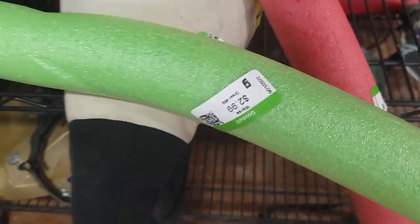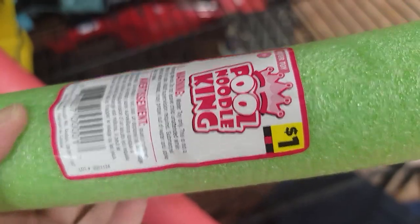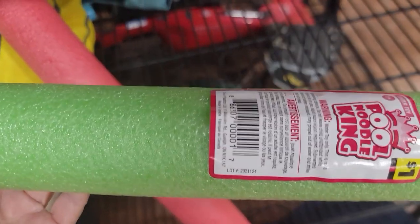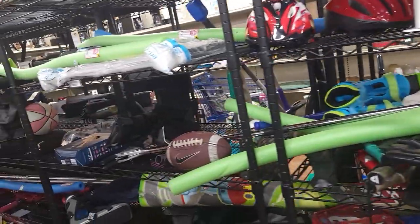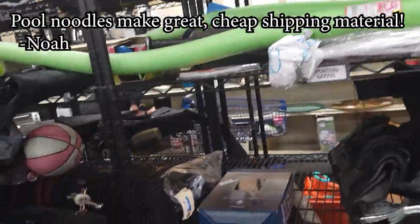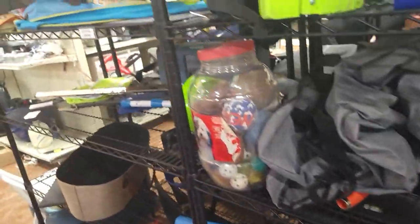This still just cracks me up so much. Used, well maybe they're not used, but look, it says right on it, $1. They came from the $1 store, and Goodwill is pricing them at $2.99. Like, I don't get it. I don't know who's telling them to do that, but that's a no. I would have bought every one of those. Even if they'd have priced them at $1, I would have bought every one of those. But I'm not paying $2.99. That just doesn't make any sense at all.